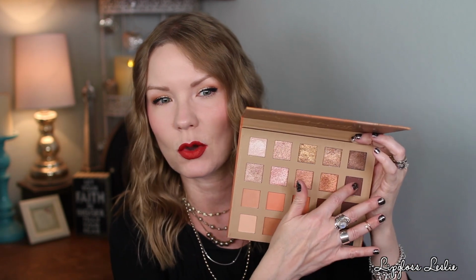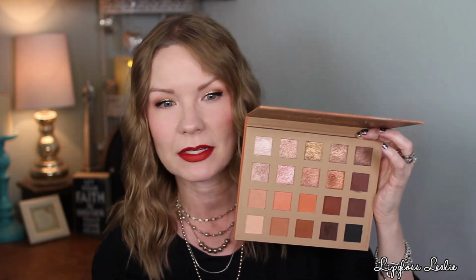I mean, just so many good shadows in here. So amazing. And of course the mattes are blendable. It's just great. I love the quality of LA Girl shadows. They are blendable and pigmented and they wear well. They're just really good. I got this in a BoxyCharm and this is amazing.